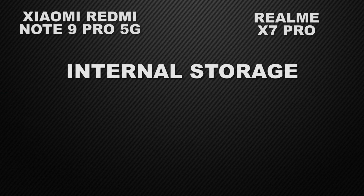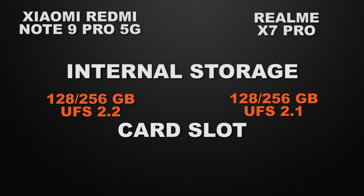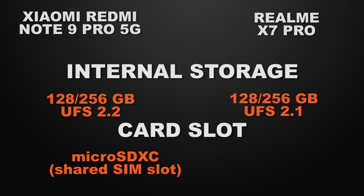Let's talk about the internal storage of the devices. Both of the devices have two storage options, 128 and 256 GB, but the winner here is Note 9 Pro 5G because it has more read and write speed. And about the external storage of the devices, Note 9 Pro 5G has a shared external card slot option, whereas X7 Pro does not have one. So the winner here is Note 9 Pro 5G.